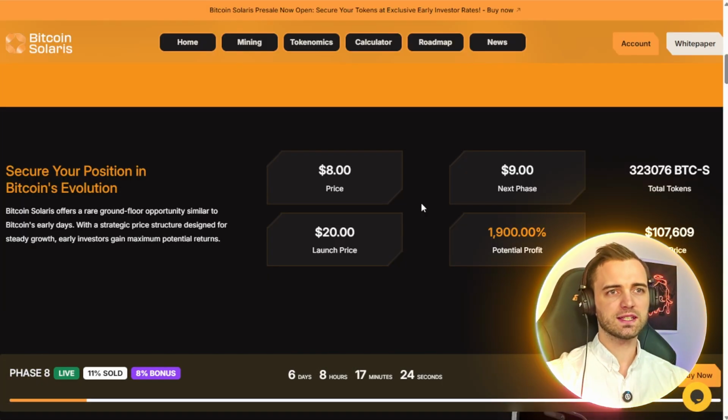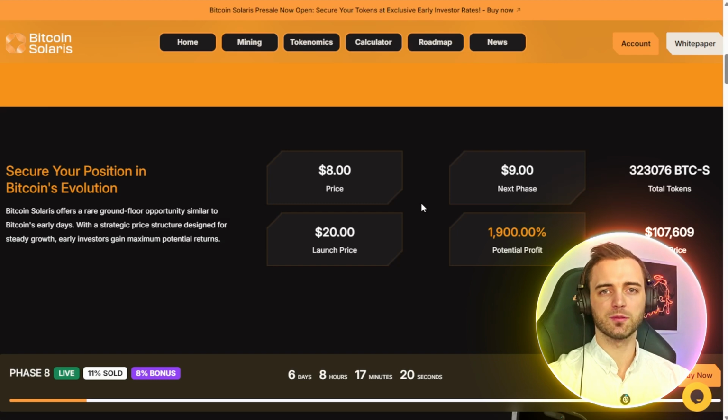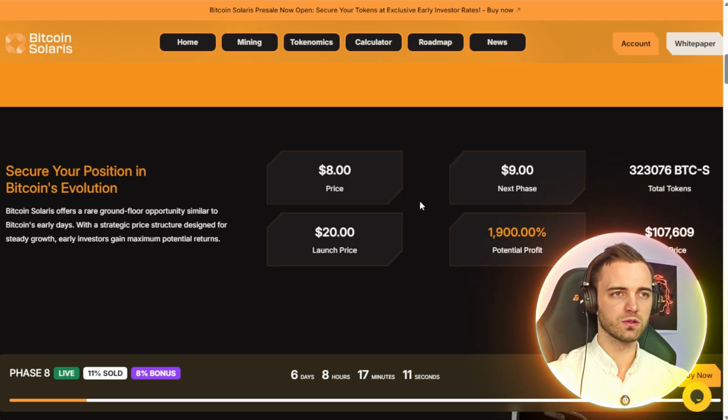Now, right now, the presale has 45 days left to go, and this isn't just like other presales like BlockDAG that will last 1 year, 2 years. This is going to be something that has been running for probably a few months now and is coming to a close very, very soon.